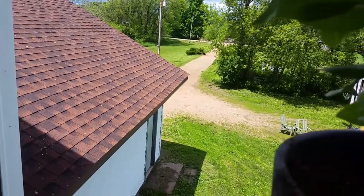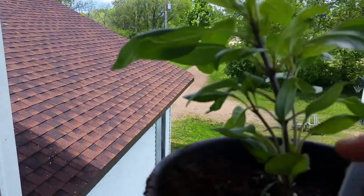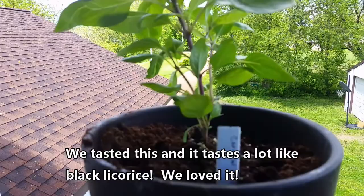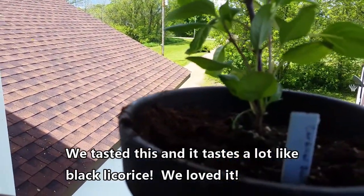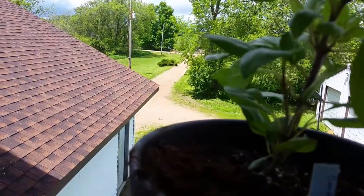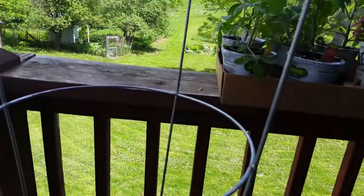This is called cardinal basil. We have not tried that. They're not the real big leaves. They're the smaller leaves, so we'll try that out and see. And if you ever see flowers coming, make sure you pick them off, pinch them right off. Otherwise your plant will go to seed, and then you won't get any more basil leaves.